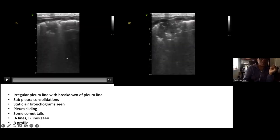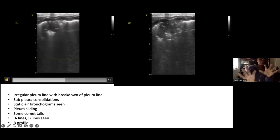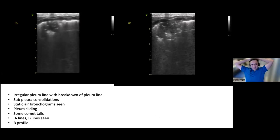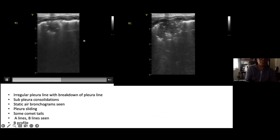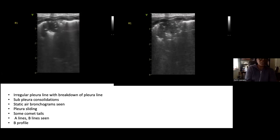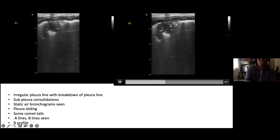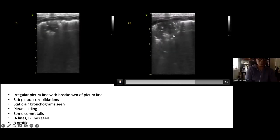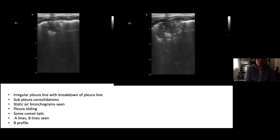R1, well. Yes, so my man moved the little boy again to R1, and I just picked this up, and I zoned in on it, focused on that clearly, and to be able to explain what that was. So you can see there is a break in the pleura, and there is pleural sliding. It's irregular, and there are subpleural consolidations. Static air bronchograms at the bottom.